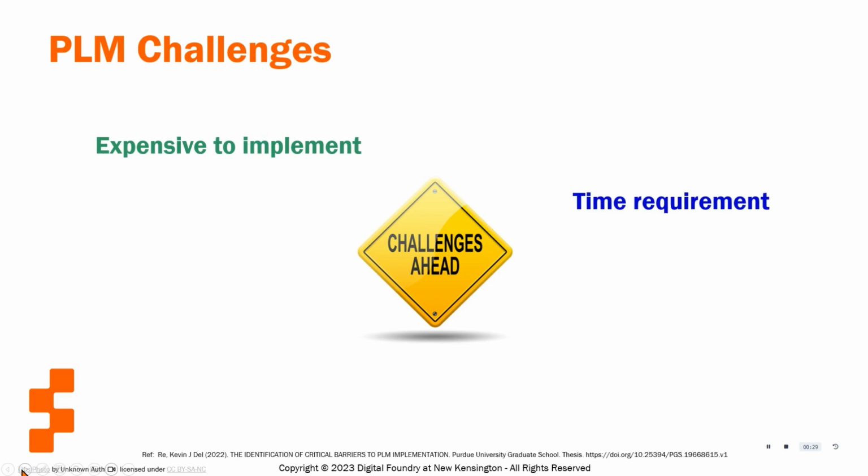Time requirement. Like the cost, the amount of time required to implement a PLM solution is directly related to how large and how complex a company's operations are, since every process needs to be implemented and possibly customized. Lack of knowledge. 2 areas where there is a lack of knowledge required for a successful PLM implementation are the lack of understanding of the requirements of the PLM concept within a company and the lack of knowledge to implement a PLM solution once the concept is understood.